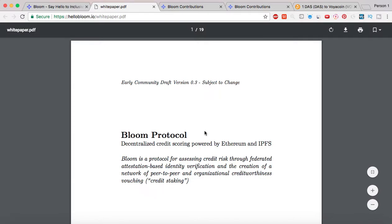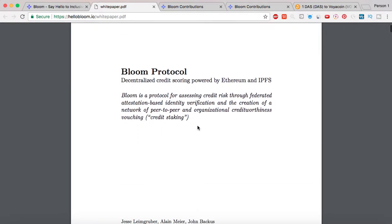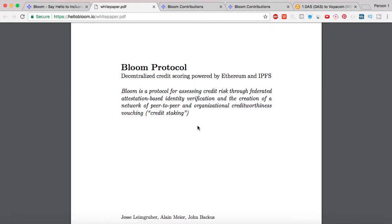Let's look at the white paper and what it says: decentralized credit scoring powered by Ethereum and an ICO. So they are running on the Ethereum blockchain. One thing with Ethereum is scalability. You've probably heard about CryptoKitties; it's not really able to handle a lot of transactions. If it's going to be a credit scoring system, they really need to be able to scale big, especially when they have a lot of information.